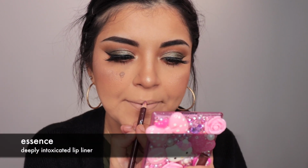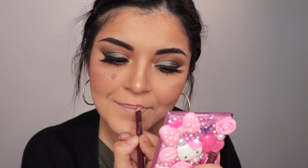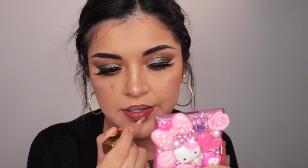I want to do a nice red lip today. Well, close to red, but not red, but close. Okay. And for my liquid lipstick today, I'm just going to be using this one from Milani. This is the Amore Matte Lip Cream in Loved. And these smell so good. They smell like vanilla frosted cupcakes. I'm very tempted to add a nude shade in the middle, but I won't.